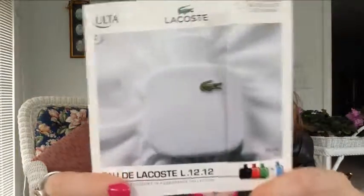It smells like good, and then it smells like eucalyptus, which would be good if the eucalyptus didn't smell like this. So I guess it's not eucalyptus. Let me try this one more time. No, don't like it. Okay, that was Eau de Lacoste, L.12.12. I don't know what it is. Pure. Per Lacoste. I don't know. If you can figure out what this is, don't use it.